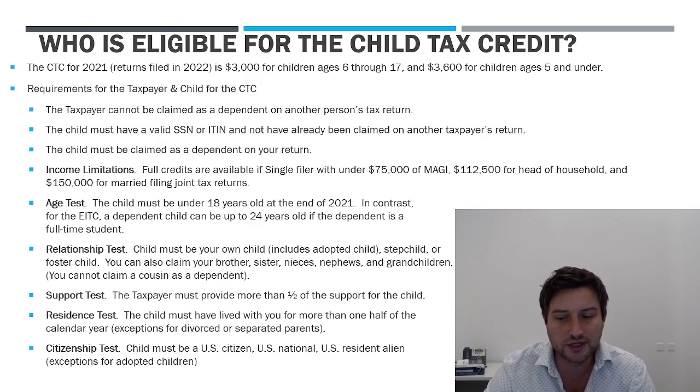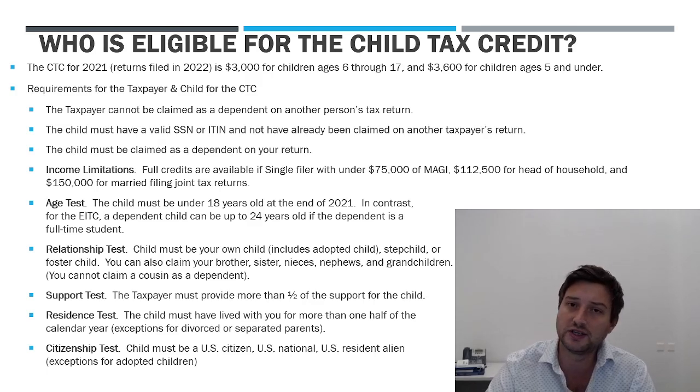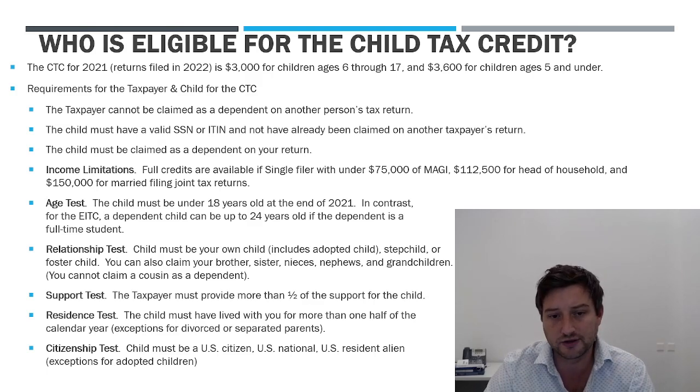Okay, now relationship test, the second one down there, the child has to be your own child, and this also includes adopted children, whether you're adopting from the U.S. or outside the U.S. If the adoption has been legally completed, then they're your dependent, they're a qualifying child. Also includes stepchildren, foster children, and it can include your siblings, right? So if you have a brother or a sister and they're 17 or under and they meet all these other tests, right? You provide all the support, you can claim them as a dependent for the child tax credit.